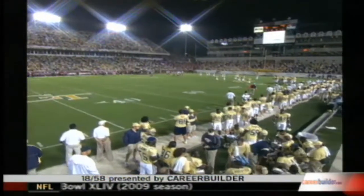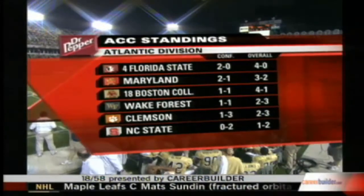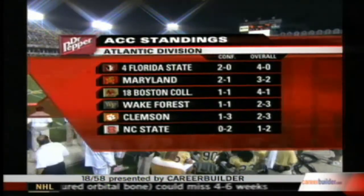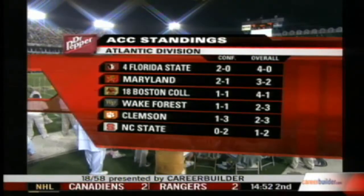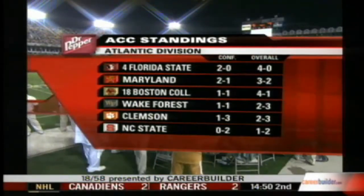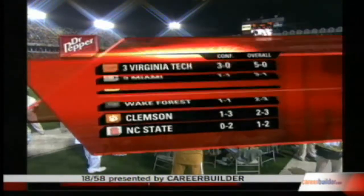Well, the ACC, 12 teams, as you know. Let's check the Dr. Pepper ACC update. The standings here in the Atlantic Division. It's where North Carolina State sits at 0-2. We see NC State home for Clemson next week. Florida State, Maryland, and Boston College in there. BC's only loss to FSU on Chestnut Hill. They're over in the Atlantic.